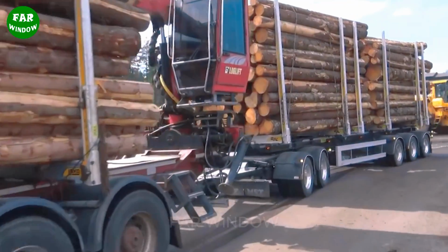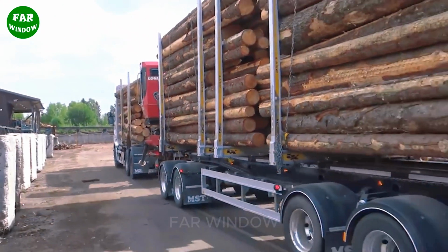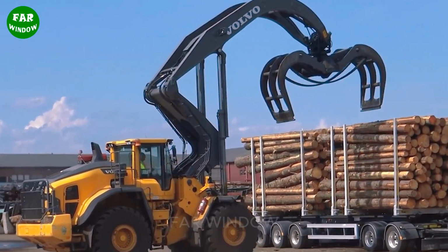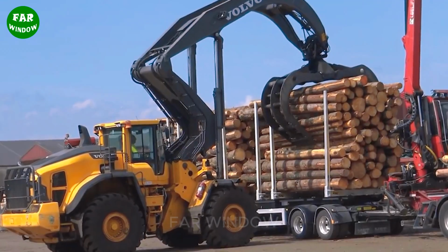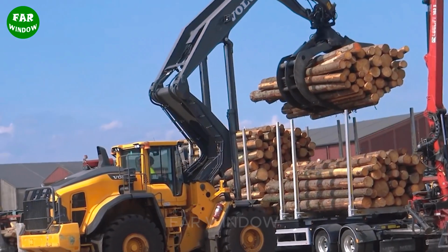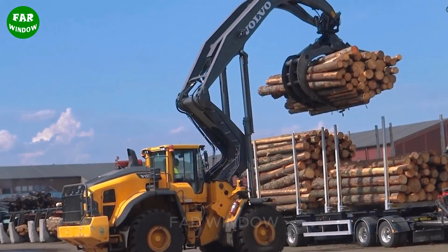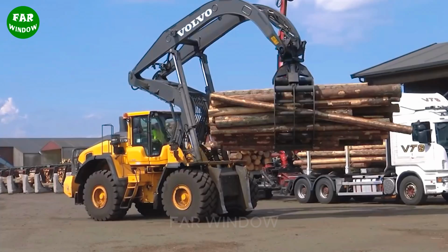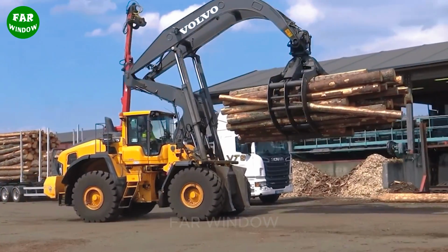When the Volvo L180H high lift starts lifting heavy logs from the Scania 730 timber truck, you can't help but feel its power and precision. Everything went so smoothly. Each swing of the wood was gentle but powerful. What a show of technique and strength not to be missed.